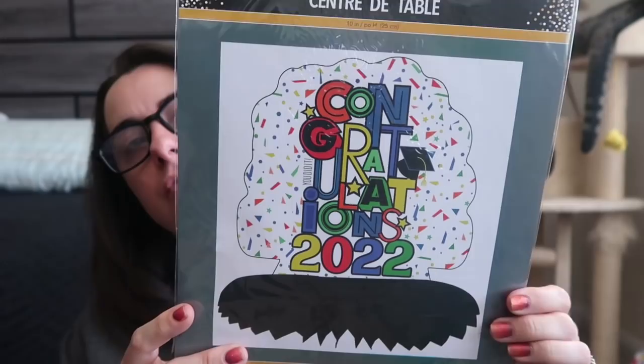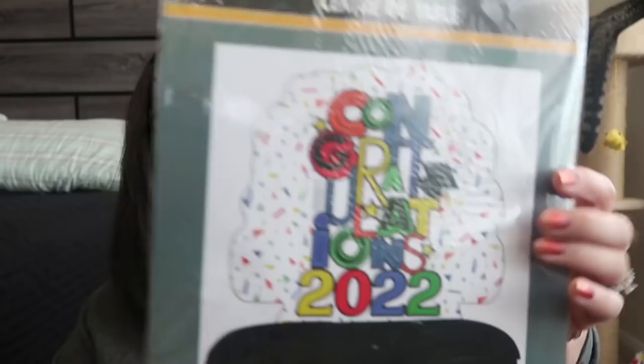And then I noticed the two different patterns at the Dollar Tree. That same congratulations grad 2022, that really colorful beach ball that I showed you, is pretty much one whole line of things. They have plates, cups, and decorations all in that colorful pattern, and then they also have all of that in black and gold. So it really depends where you want to go with it.